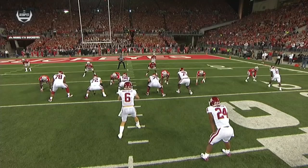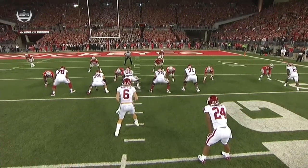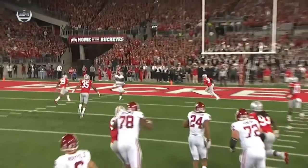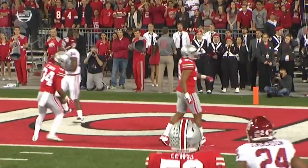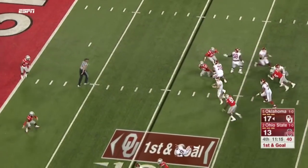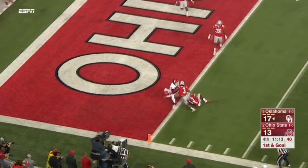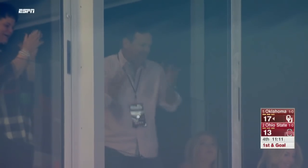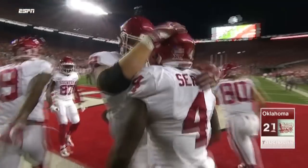To the outside. They show screen left. Watch how he uses his head to get the defense out of position and then finds the receiver for the touchdown. Mayfield, look left, has room, now throws it. Touchdown, Sherman muscles in the end zone, and the Sooners stretch the lead to double digits.